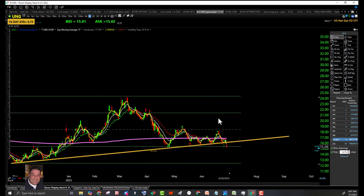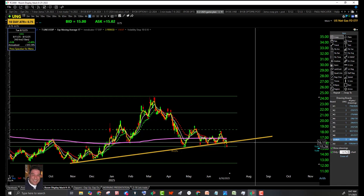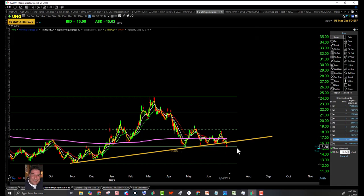So UNG showing a head and shoulders pattern. This being the head, that'd be the right shoulder, this'd be the left shoulder. Okay, so you can see that's bearish in that lower third area. UNG in a downtrend because they made a lower low. There's the low, made a lower low. That puts them in a downtrend.